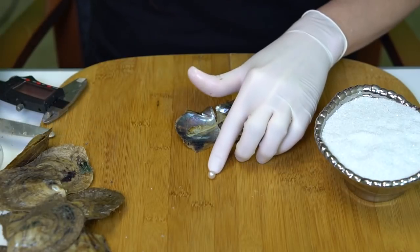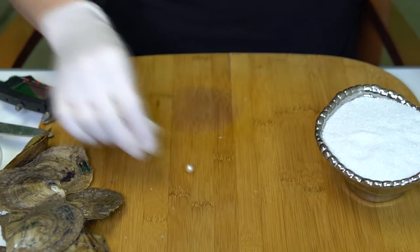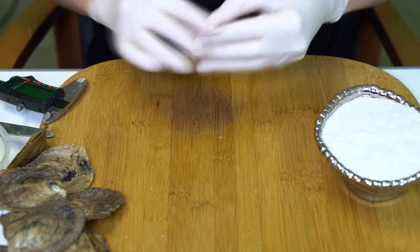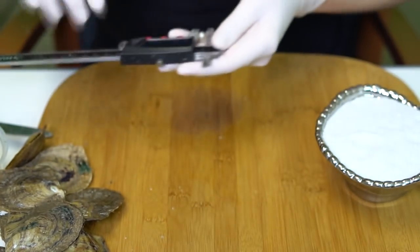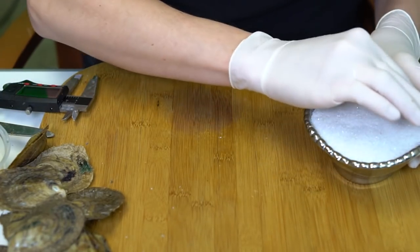And our first one's a really beautiful white. This one is super, super shiny. Almost looks like it's colored, but it's just super iridescent and shiny. 7.47. Might have a little bit of a cream to it.